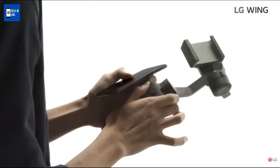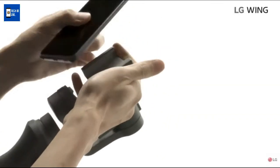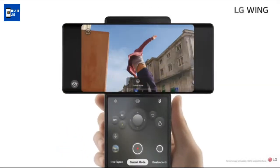Now, having a gimbal attachment is great, but you have to carry it around, set it up, and by the time you're ready to shoot, maybe that moment is already passed. This is a lot faster.